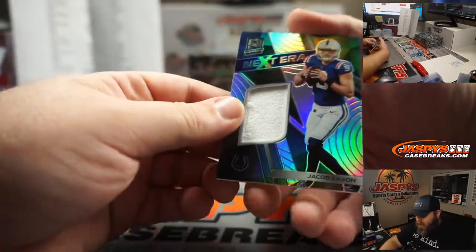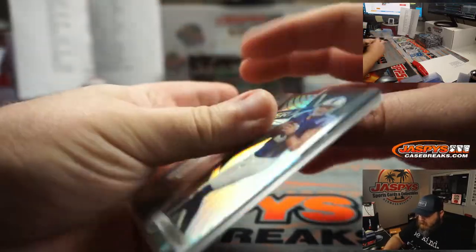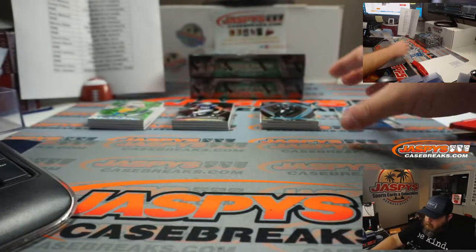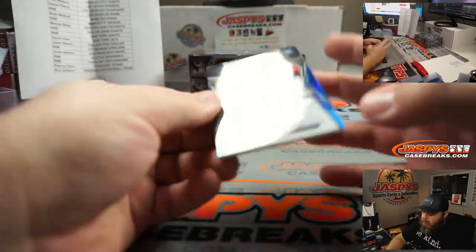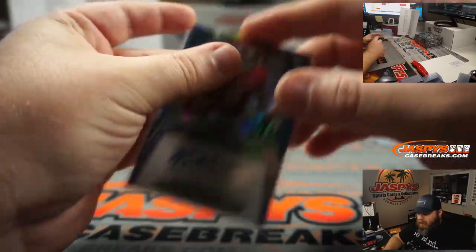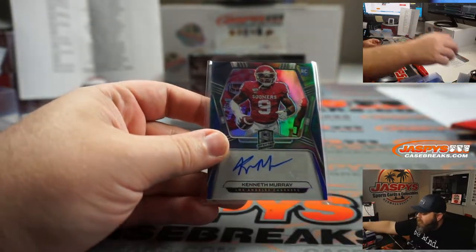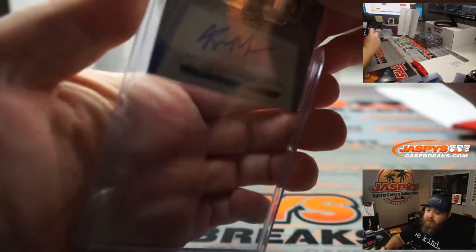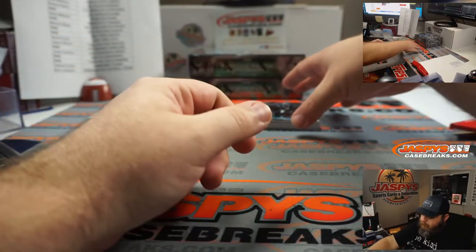Next, era relic, Jacob Eason for the Indianapolis Colts and Kurt Disser. Numbered 11 out of 199. And nice rookie auto, Kenneth Murray, went by the name K9 in college, for the Los Angeles Chargers, going to Daniel Patera. He no longer wears number 9. He's number 56. And he's really, really good.